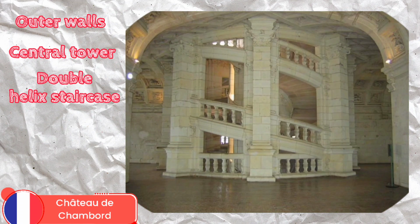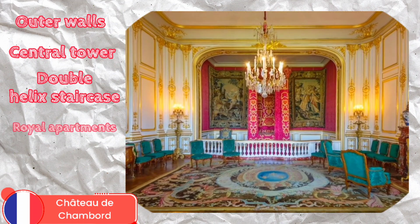Double helix staircase. This staircase, known as the double spiral, allows two people to go up and down without encountering each other, as the two staircases never intersect. Royal apartments.